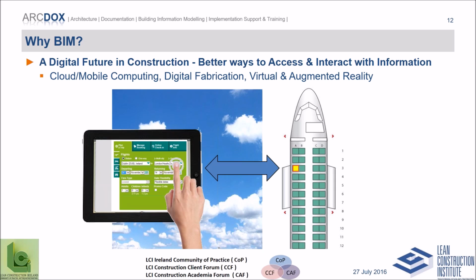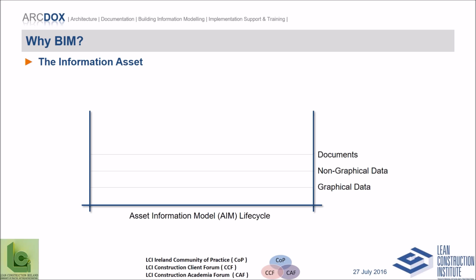But in construction, if you want to find out something about a building, you've got to go and spend half a day in a storeroom full of lever arch files, paging through stuff. And even if you found the information, you probably wouldn't trust that it's the latest or most accurate information. So you'd end up going to survey the thing anyway. So I suppose today is about how do we bring construction into this digital information age.